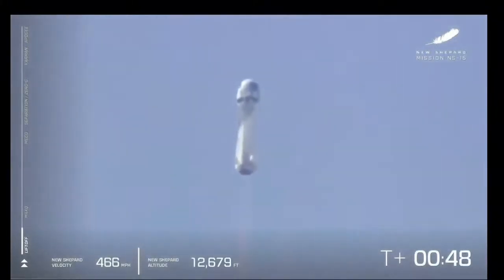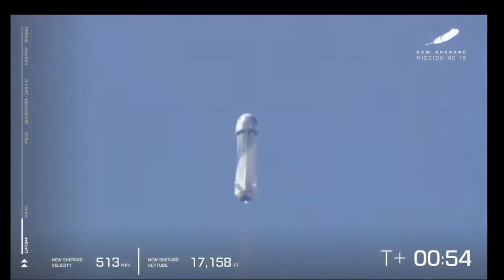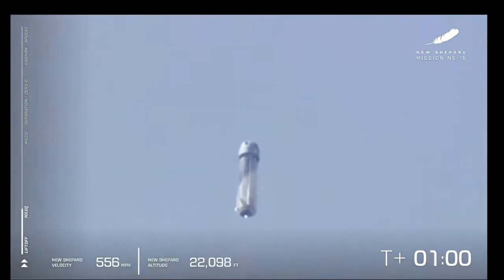First milestone on our trip to space, max Q. That's when the dynamic pressure on the vehicle is at its maximum, the toughest point in flight for the vehicle. And max Q is confirmed.